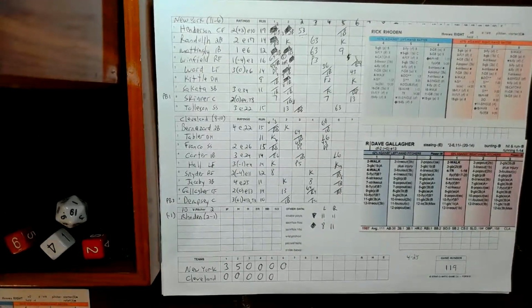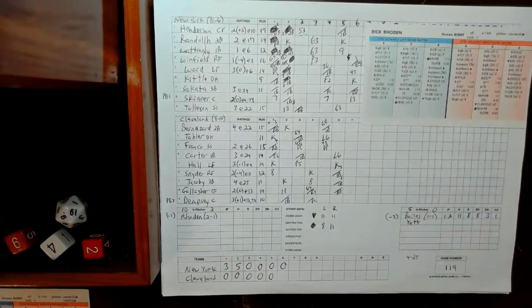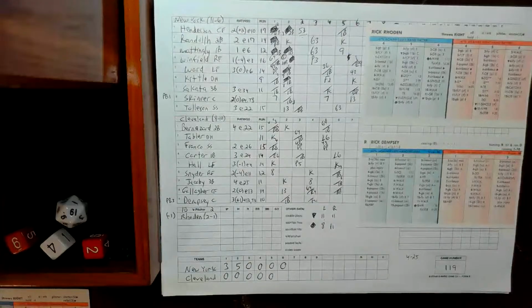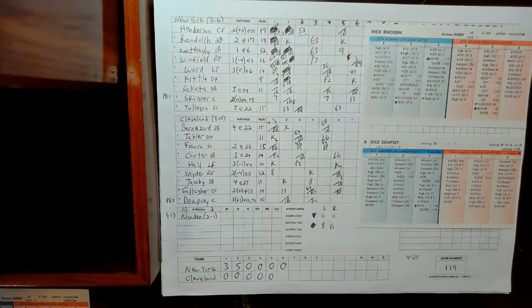He walks, and Rhoden is now tired because he's given up his third base runner. But they're going to see if he can get through the inning. He's still pitching a shutout. Here's Rick Dempsey. Bases loaded. The Indians left the bases loaded in the first, so could do it again.